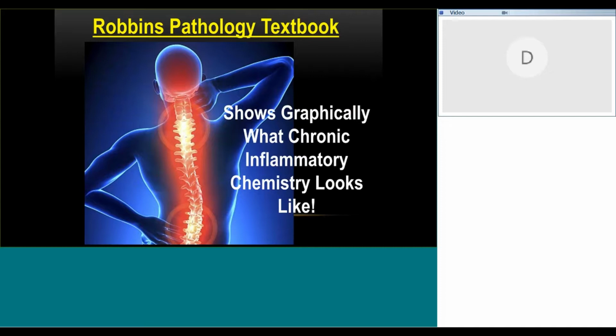So let's take a look at graphically what this looks like. You see, this is where you and I have the responsibility, I feel, to share this with our patient. We look at things like Robbins pathology textbooks. They don't do that. This is part of our training. In Robbins pathology textbook, let me show you this graph.